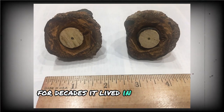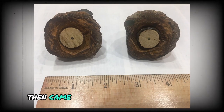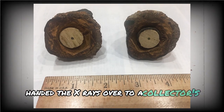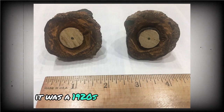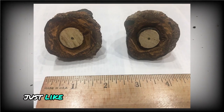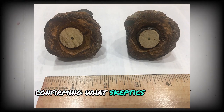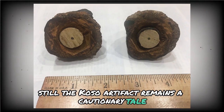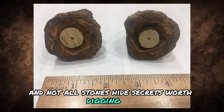For decades, it lived in a fog of TV specials, fringe books, and whispered debates. Then came 1999. A couple of researchers handed the X-rays over to a collector's club. One glance and the mystery was unraveled. It was a 1920s Champion spark plug, just like the ones used in Ford Model Ts. By 2018, the plug was physically re-examined, confirming what skeptics had long suspected. Still, the Coso artifact remains a cautionary tale. Not all mysteries are ancient, and not all stones hide secrets worth digging for.